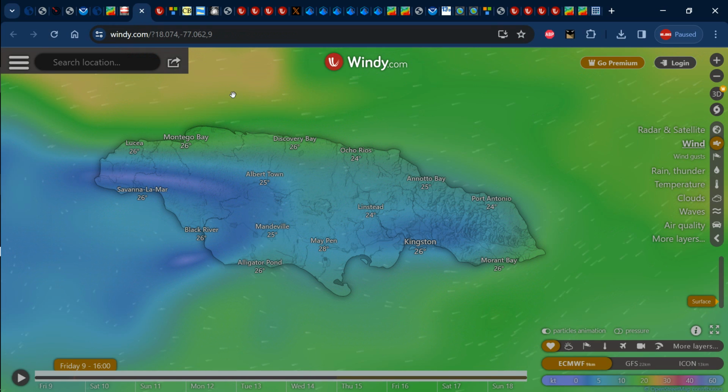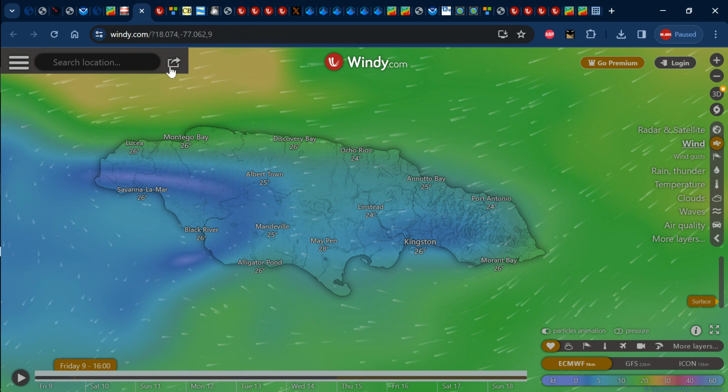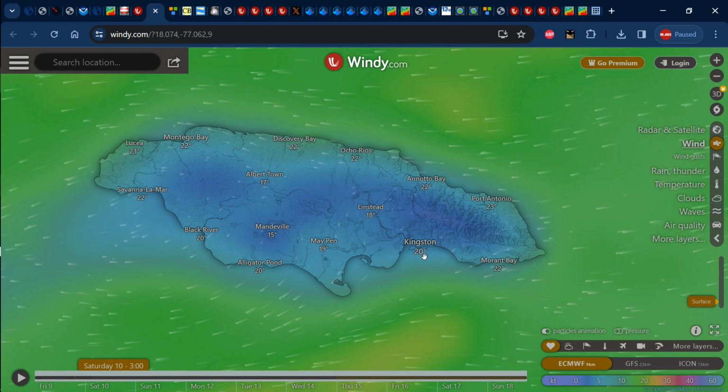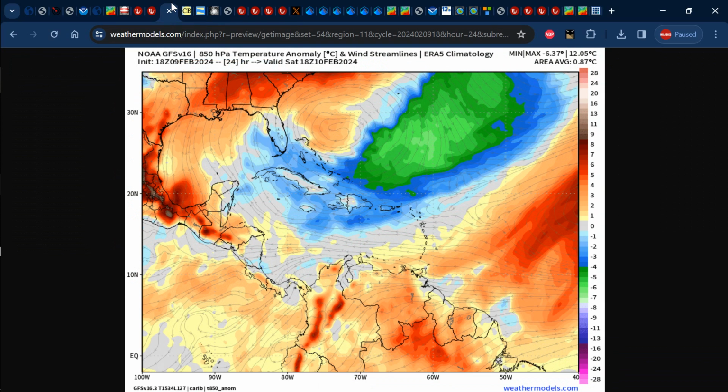Taking a look at the temperatures right now, we can see that we have 26 degrees Celsius in both Montego Bay and Kingston, and by about 3 a.m. on Saturday morning, temperatures should dip down to about 20 degrees Celsius in Kingston and 22 degrees Celsius in Montego Bay.